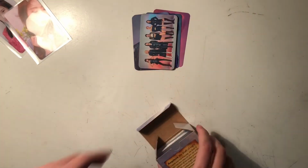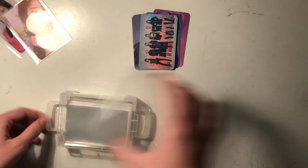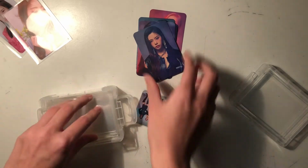And then I've got these fan-made cards, which do go in my Dreamcatcher official binder, so they are going to get these sleeves. Is this the right way up? Yeah.